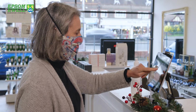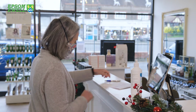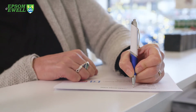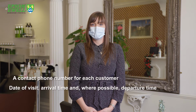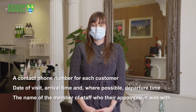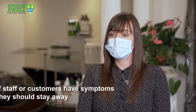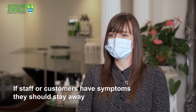Keep a record of all your customers for 21 days. This is a legal requirement. The NHS Test and Trace could ask for these details if they needed them. You need to keep a record of a contact telephone number or email for the customer, the date of their appointment, arrival time and if possible departure time, and make a record of the member of staff they had their appointment with. If customers or staff have symptoms, they should stay away.